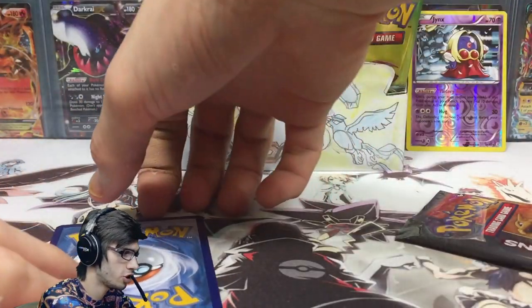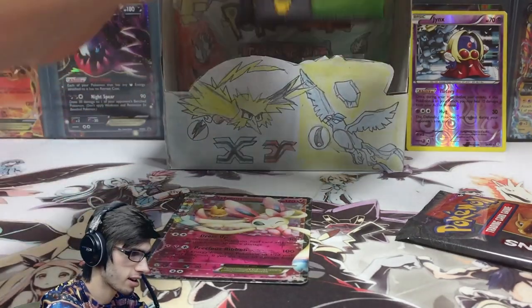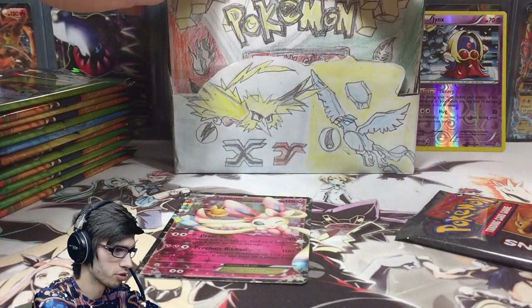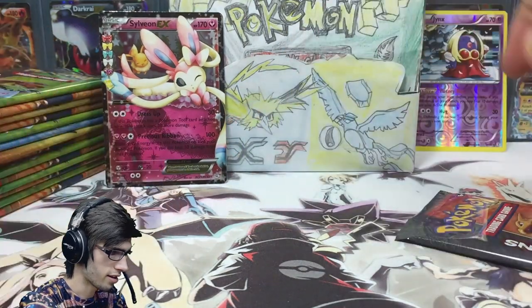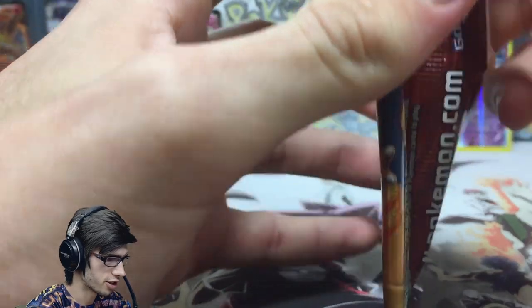So let's throw that one just the next pack. Whoops, Sylveon, chill. Actually, let's get these packs out. Happens. That is not going to work. And then we'll just throw... Let's show off the booster box-ish. And throw Sylveon. There. Cool. Charizard.